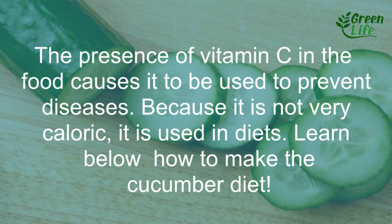The presence of vitamin C in the food causes it to be used to prevent disease. Because it is not very caloric, it is used in diets. Learn below how to make the cucumber diet.